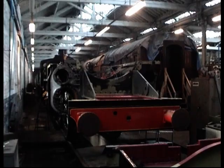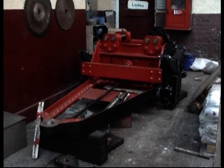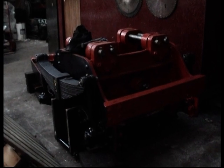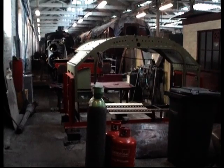Earlier February and a shed visit was on the cards, mainly to see the bits and pieces of the now almost complete 42765, the East Lancashire Railway Crab.